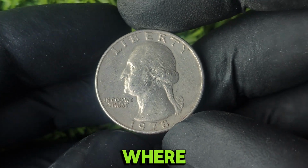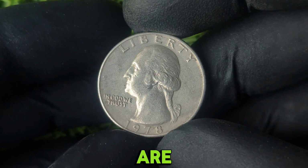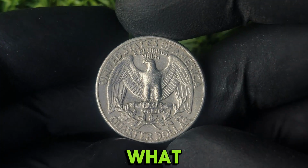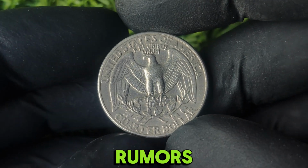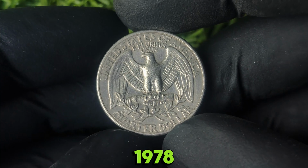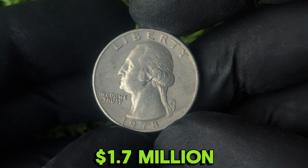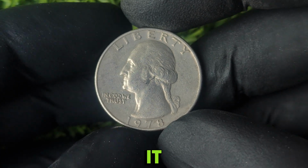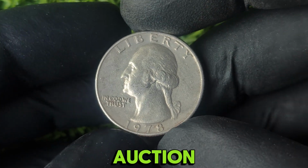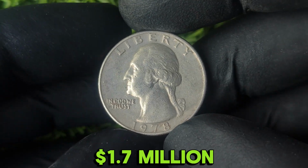However, and this is where numismatics turns into a treasure hunt, certain 1978 quarters are rumored to be errors, transitional strikes, or double dies, and that's what could make them extremely valuable. Rumors began swirling online and in collector forums that a rare 1978 quarter, without a mint mark, sold for up to $1.7 million due to a unique minting error. But is it true? Here's the deal. As of today, there's no verified auction record of a 1978 no-mint mark quarter selling for $1.7 million.